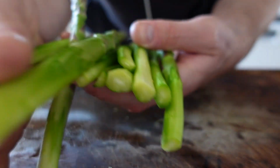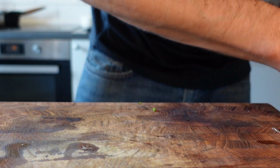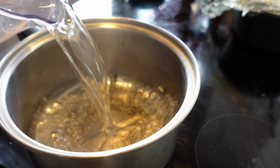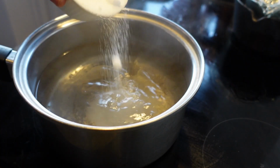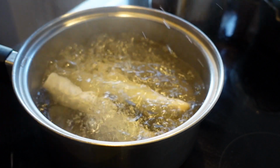Now that our white asparagus are peeled and trimmed, we are ready to cook and serve them. The most classic way to serve white asparagus is to simply boil them and serve them with a generous amount of hollandaise. So to do that, we just get a nice amount of water on the stove, give it enough salt so it tastes like the sea, then bring it up to a boil, and drop those asparagus in.